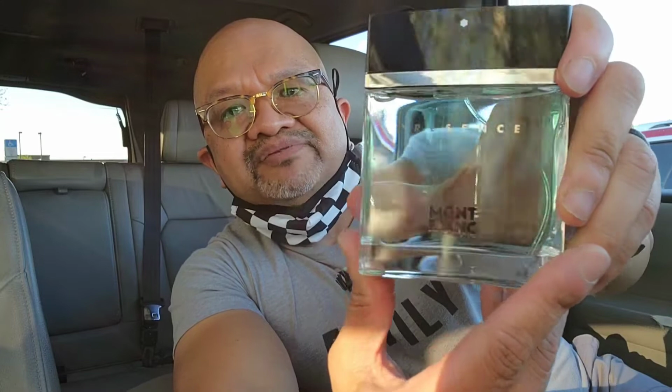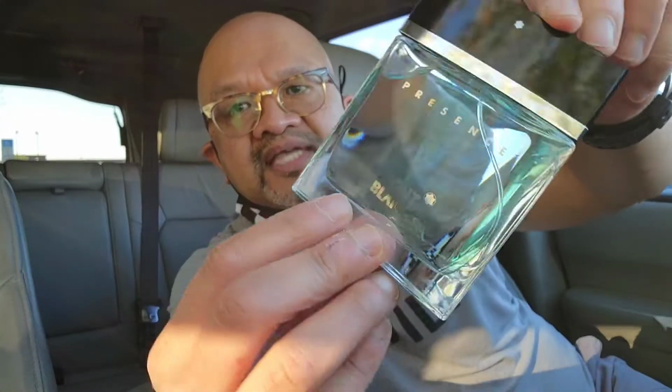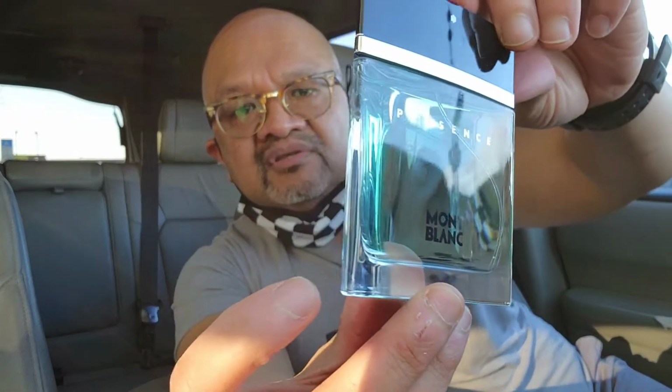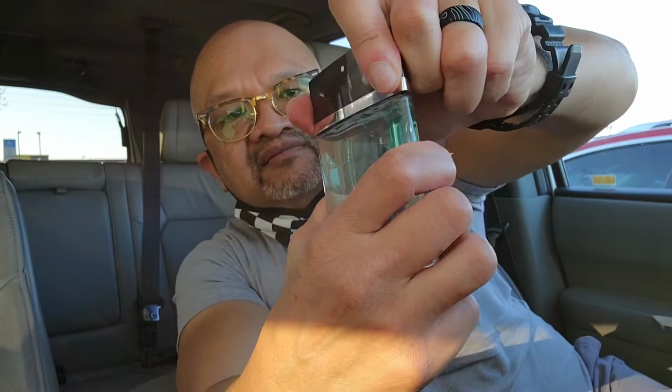All right, so this is how the bottle looks. Nice bottle. I do like the Mont Blanc bottles. I really do. It's a simple bottle. It's a lightly green juice. I like the shape of it too as well. And, okay, there it is right there, the atomizer, the spray. Let's see how it does.